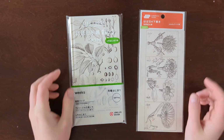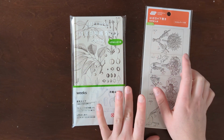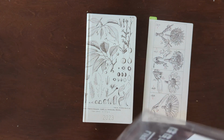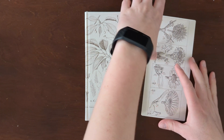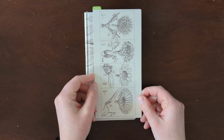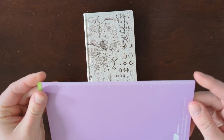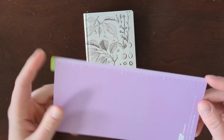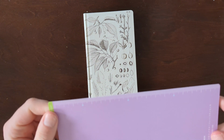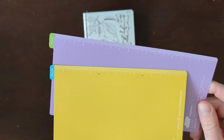There we go. So I have a Hobonichi Weeks and then the Weeks size pencil board, and I'll take those out of the plastic and we'll talk about them. So, got those. This is the Weeks pencil board. I think it's beautiful. It's really, really gorgeous. And then it's a nice springy purple on the back. I do find that I get a lot of use off of the ruler on my pencil boards as well, which I believe there's one, yes, the A6 is also marked as a ruler.